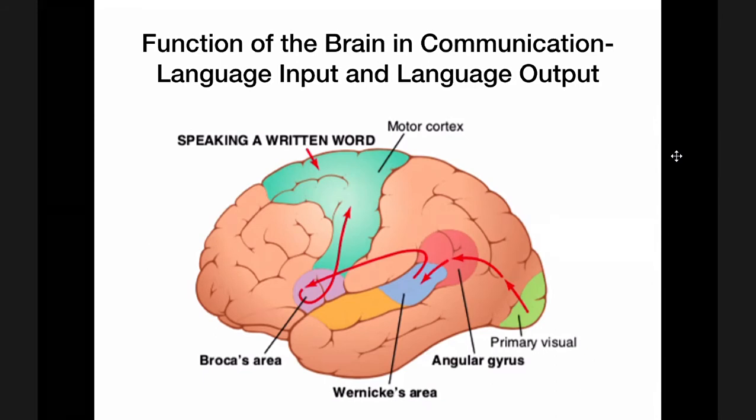Okay. So damage to the angular gyrus: you cannot speak a written word, but you can speak a heard word. Okay, that's the difference between the two.